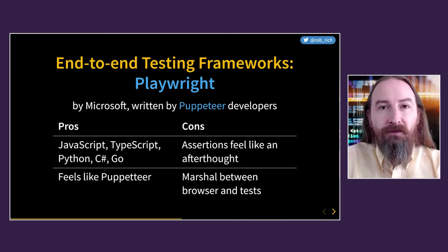Playwright is built by the developers who built Puppeteer, and if you've ever test-driven a browser with Puppeteer, you'll feel right at home with Playwright. The assertion syntax does feel like a bolt-on to Puppeteer, but this may be perfect for you. Playwright has extensions in lots of different languages. So unlike Cypress, where you must code in JavaScript or TypeScript, Playwright allows you to code in many different languages. And ultimately, there isn't really a bad choice here. And if you find a tool that you'd like, then that's perfect.